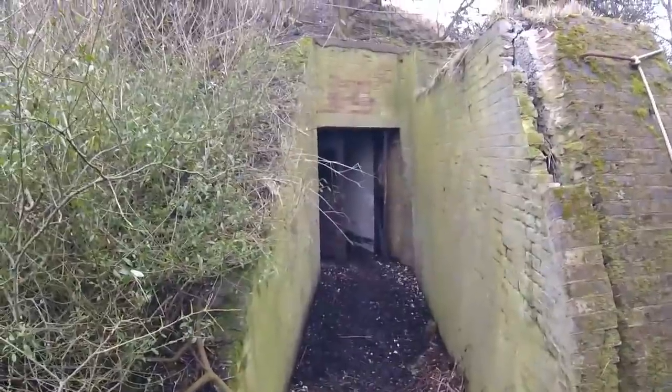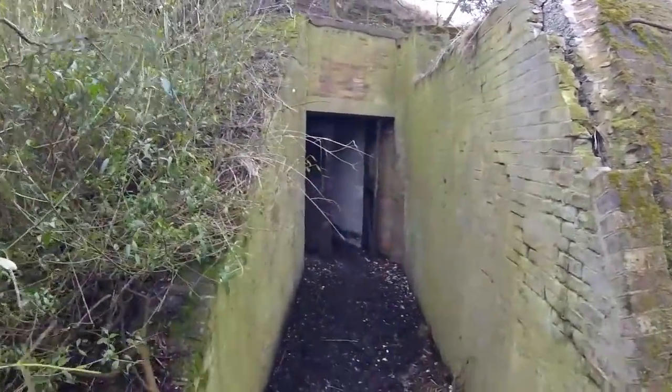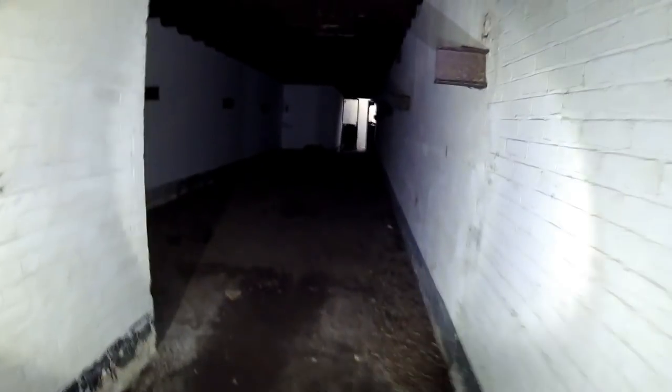It looks like it was built as a building and then kind of buried for extra protection. But we'll go into this one. The second one I think is a little cleaner, but even so, these are quite free from graffiti. Oh, let's get some light. That's a bit better. Oh, turn the big lamp on as well.